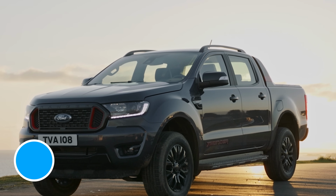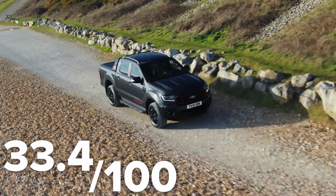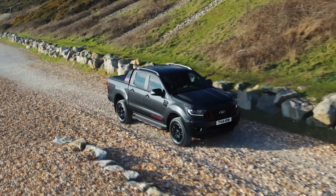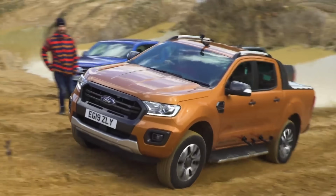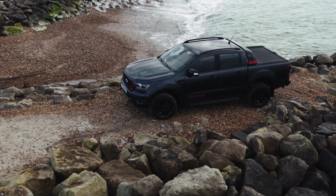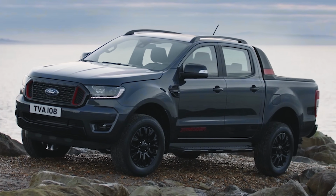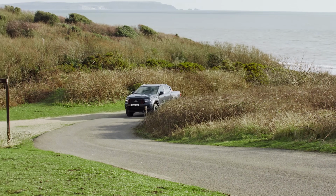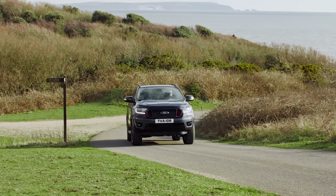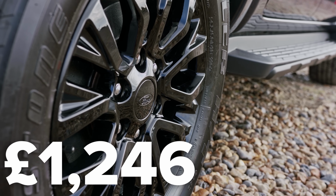In 14th place is the previous generation Ford Ranger pickup truck, which scored 33.4 out of 100. These trucks are pretty tough. I've tested a few Ford Rangers in off-road battles and tug-of-wars, and nothing's ever broken or fallen off. But then Warrantywise found that the most common fault with this pickup truck was the exhaust gas recirculation valve. When this breaks or gets blocked, it affects the engine's performance and means it produces more emissions. Fixing the issue costs £1,246 on average.